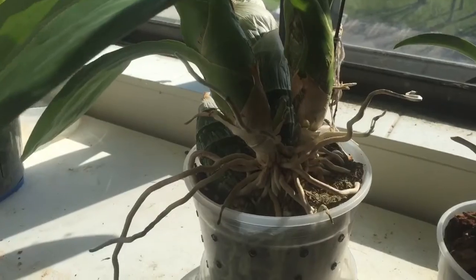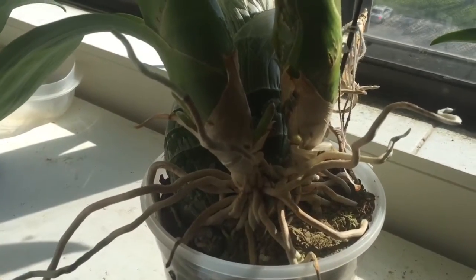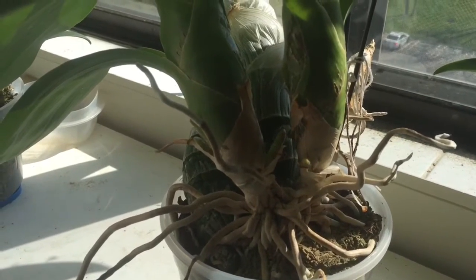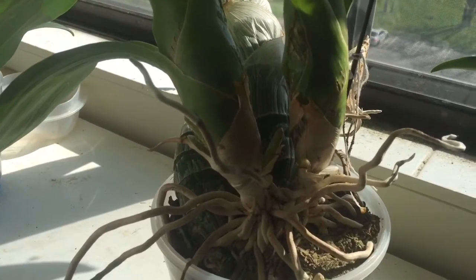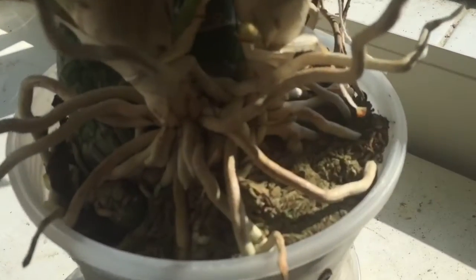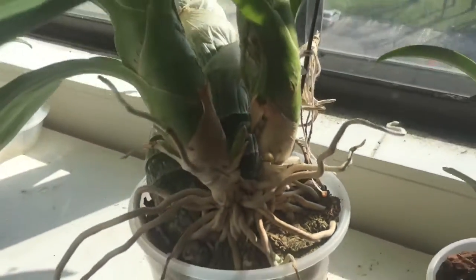The thing about that though is I have to be extremely careful with this plant now because it's just so huge, and with those spikes they grow really long and they're really brittle, so just have to be very, very careful with this plant. It also needs to be watered, I just noticed.